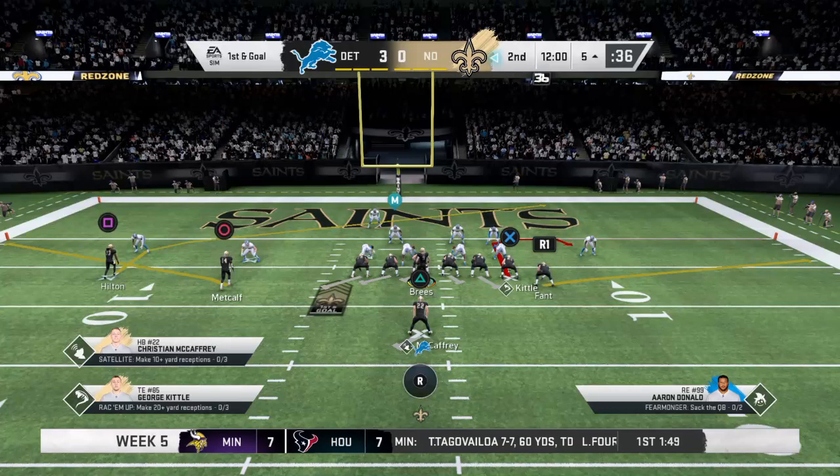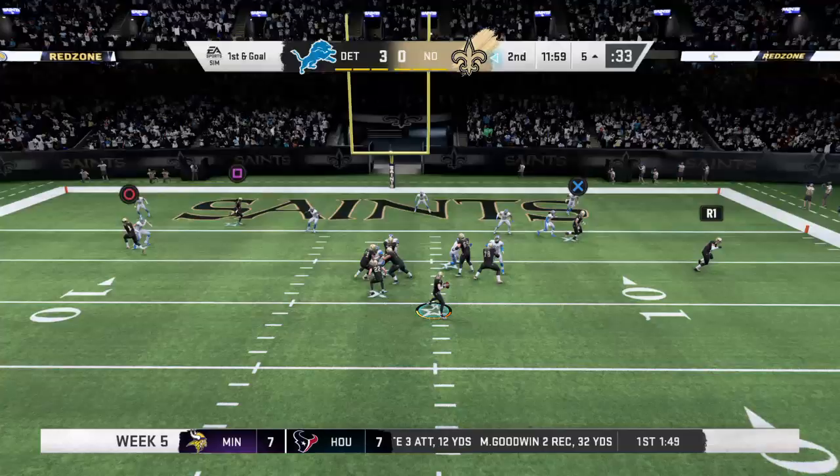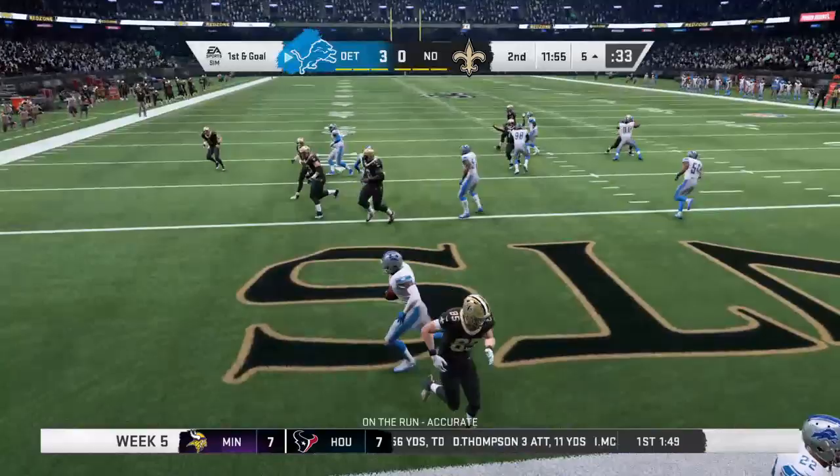It's the Saints in possession as they go to work on a first and goal. Now Brees. Escaping the pressure right. And this is going to be intercepted. Picked by Tracy Walker.